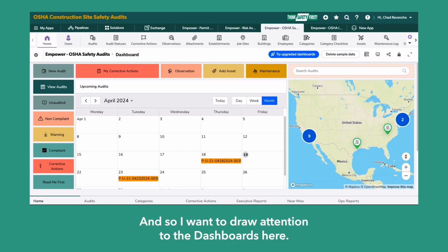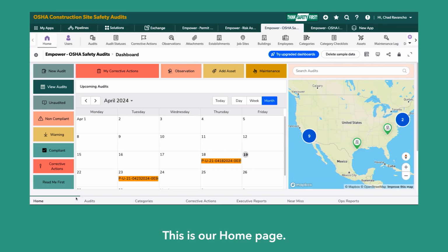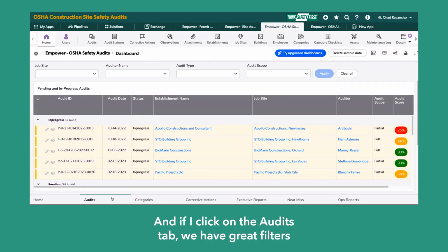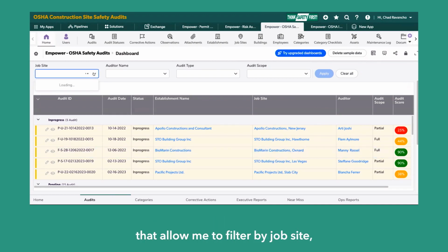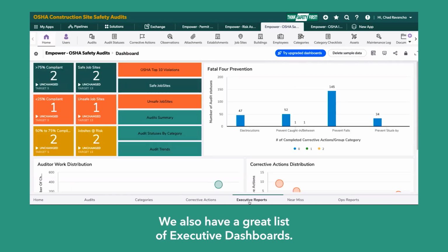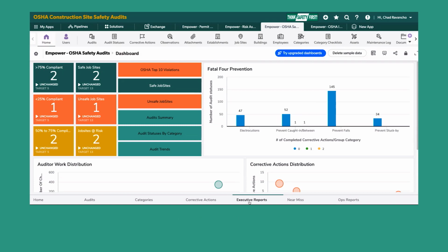And so I want to draw attention to the dashboards here. This is our homepage. Across the bottom, we have these various tabs. And if I click on the audits tab, we have great filters that allow me to filter by job site, by auditor name, by audit type. We also have a great list of executive dashboards. And so like with any other report we have on a dashboard, each of these are clickable. And we're starting to break down the information that makes it relevant for our executives. How many audits are 75% compliant? How many are 25 or between 50 and 75? And each of these are clickable.